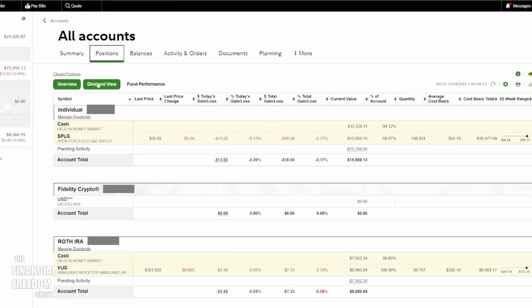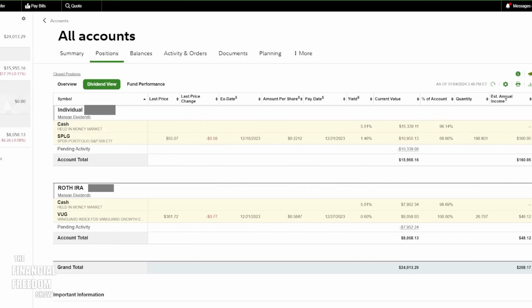If we go to the dividend view, you can see that SPLG is paying me $160.05 yearly, and that is going to be paid out every quarter, split into 4 equal segments, and hopefully we'll see some dividend appreciation from that.